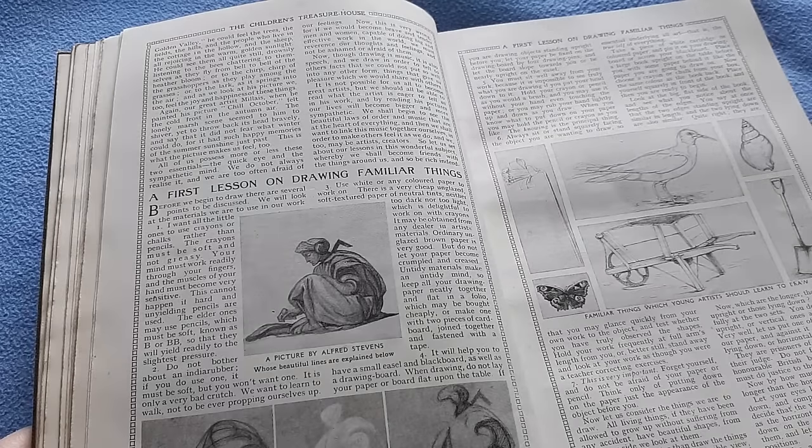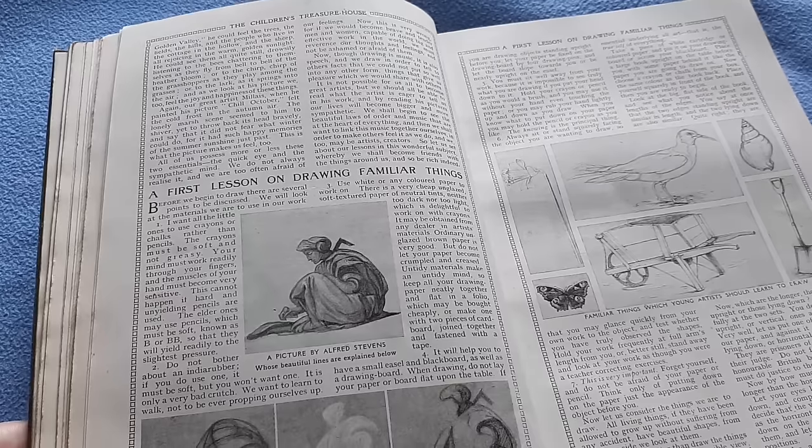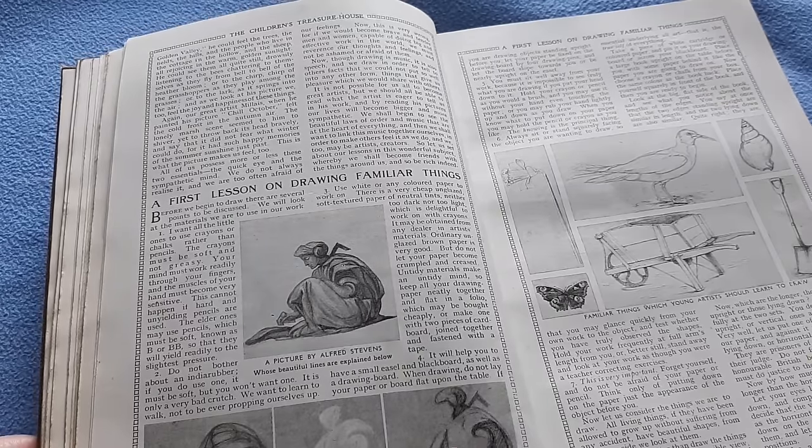2. Do not bother about an India rubber. If you do use one, it must be soft, but you won't want one. It is only a very bad crutch. We want to learn to walk, not to be ever propping ourselves up.